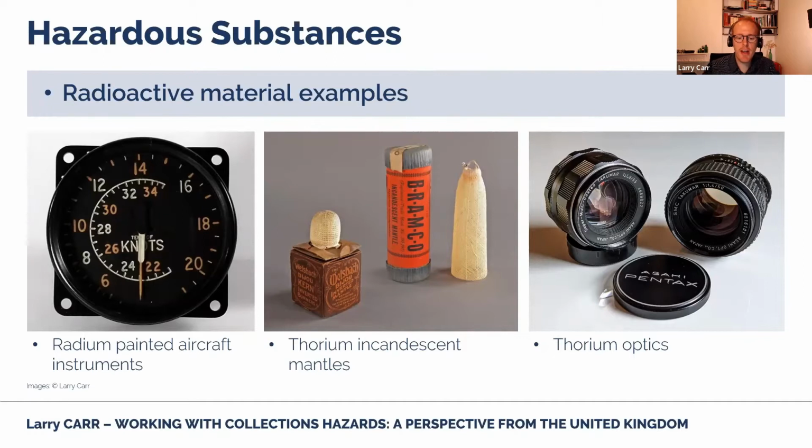The example shown here is an instrument from the cockpit of an aircraft. You can see the radium-painted numbers are an orange-brown color compared to the white non-radium-painted numbers. The reason only some of the numbers are painted with radium is because it was incredibly expensive and had to be used in moderation.